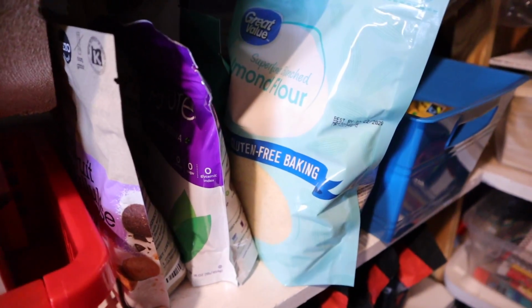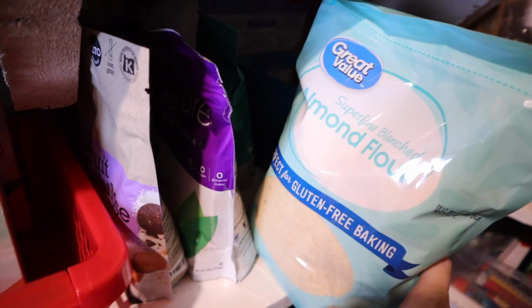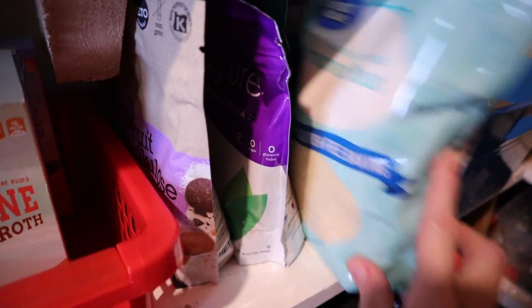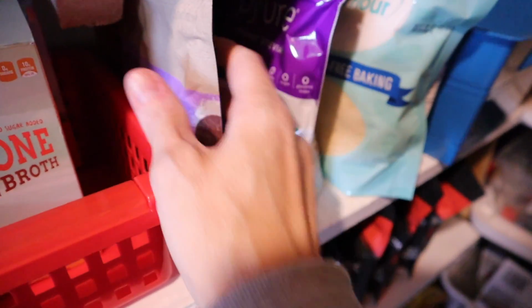The last part of this shelf is baking supplies and extras. So I have this. This is the almond flour I like to use. It's just a great value, and 2 tablespoons only has 1 net carb. My favorite sweetener to pick up at Walmart is the pure organic stevia, so that's an extra.